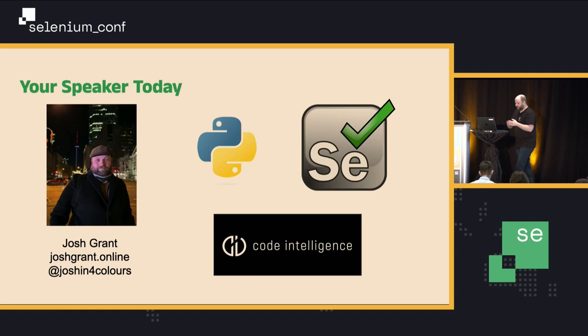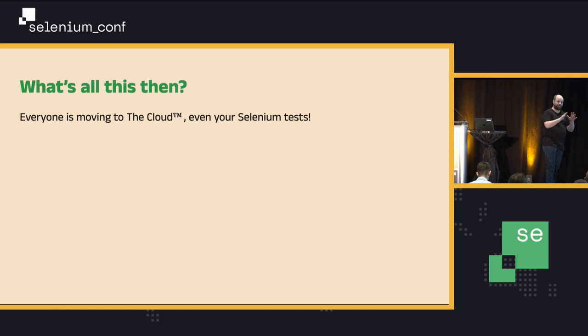So what's all this then? Everything is moving to the cloud, right? Infrastructure is moving to the cloud. Governments are using cloud. Banks are using cloud. It's amazing. So why not move your Selenium tests to the cloud? Why keep them all on your on-prem things? Well, you could do that. I've done that. It's fine. But moving to the cloud, you could use a service like one of these.